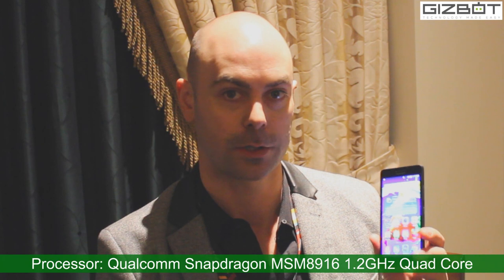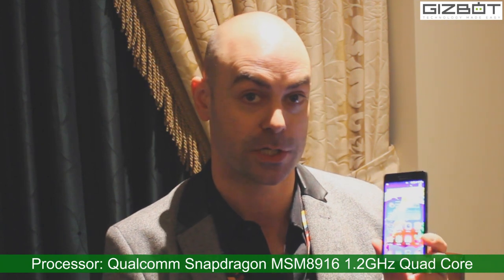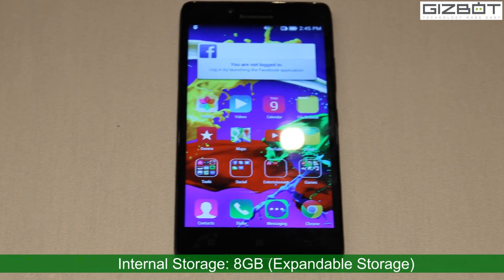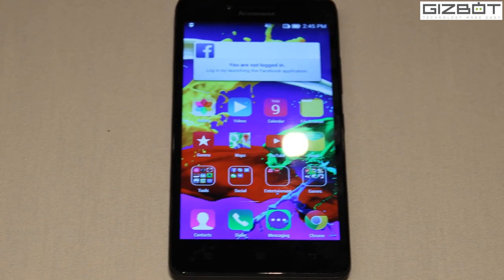This comes with a quad-core Snapdragon processor with 1 GB of RAM, so you're going to get very reasonable multimedia performance, which is good for people that like gaming, like movies, all sorts of stuff that you want to do with your smartphone. It's not going to slow you down. It's going to give you that capability to do that with 8 GB of onboard storage, as well expandable by up to an additional 32 GB with a microSD card.